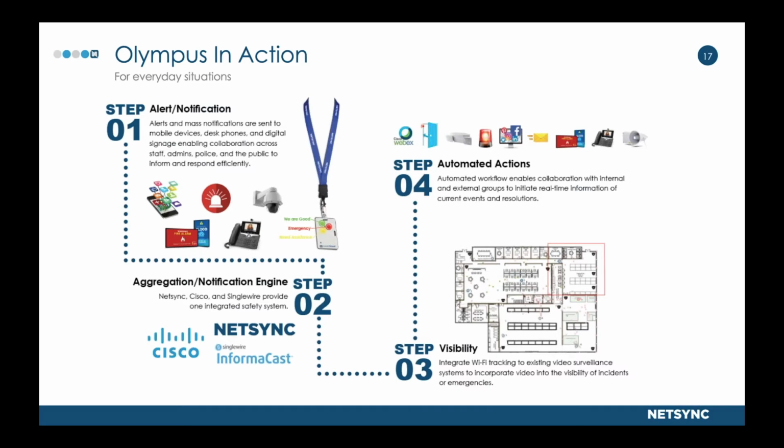Once we have that information, then we can go into step 4, which would be an automated workflow. So what do we do with that information? Do we notify public safety responders? Do we automatically lock or unlock doors? Do we trigger strobe lights? All of these things are customizable based on the action.